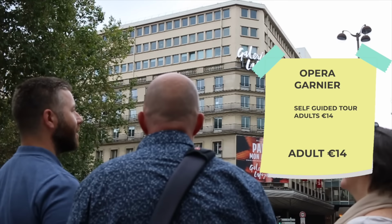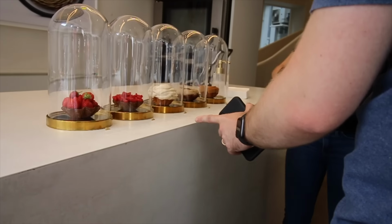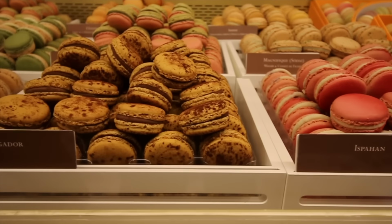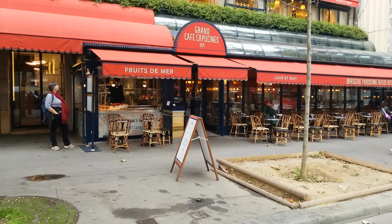Places to eat nearby are the food court at Galeries Lafayette, which is just about anything you want. Of course, there are the famous Cédric Grolet and Pierre Hermé bakeries that are right around the corner. And for a classic French dining experience, try Le Grand Café des Capucines.